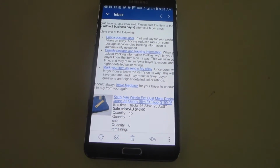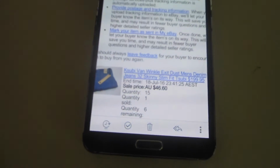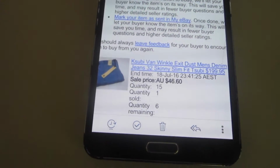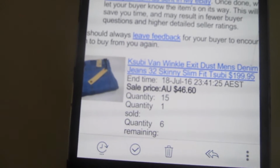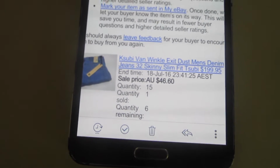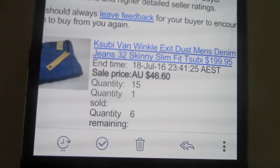Whew. Before we hit the road, I just want to share with you guys 2 items that I've just recently sold on eBay, because I've had quite the dry spell since the Green Room meetup for about 2 weeks now. I've almost sold nothing because I haven't been sourcing particularly for eBay, and my sales have just slowly died down. But as you can see here, I sold a pair of the Subi Van Winkle jeans. These are the brand new with tag. I picked these up for about $4 per pair, and they're constantly selling, which is great. And I just took an offer for a pair here for $46.60 plus shipping.